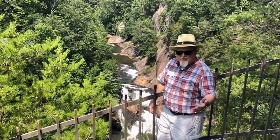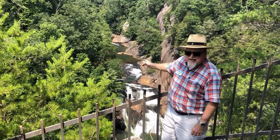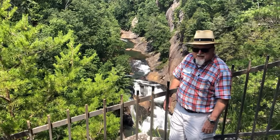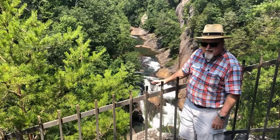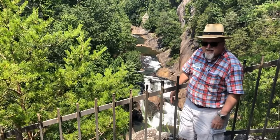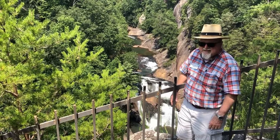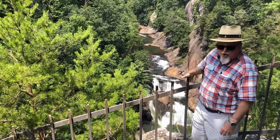Well, here we are at the second overlook from the visitor center. Behind me is Hurricane Falls, the most famous falls here in Tallulah Gorge. You may be able to hear the rushing water. It's pretty loud, but there's a lot of people on the trail today and a lot of background noise. Just know, take your time when on the trail and make sure you bring water, especially on hot days like today. But oh, what a beautiful sight down below.